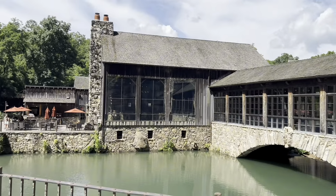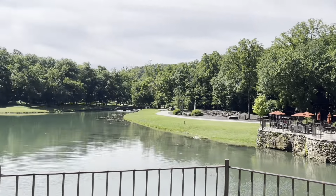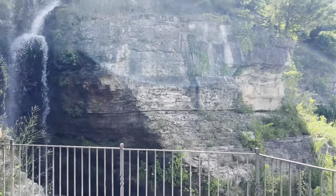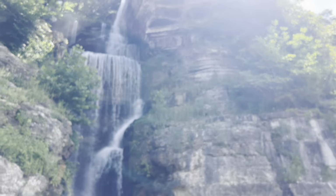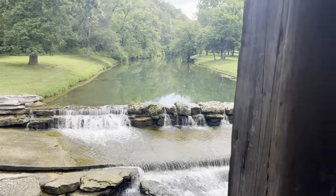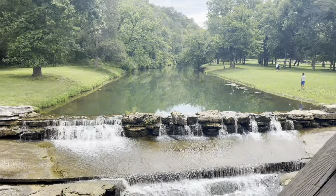Definitely recommend. For a single day admission, it ranges from $19 to $20, but they also have group pricing if you do like Top of the Rock and the other parks. You can also go horseback riding. They have tram tours, fishing tours. We did the tram tour and it was $40 per adult.